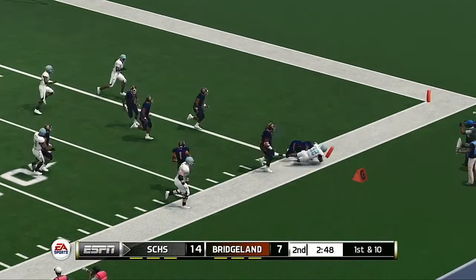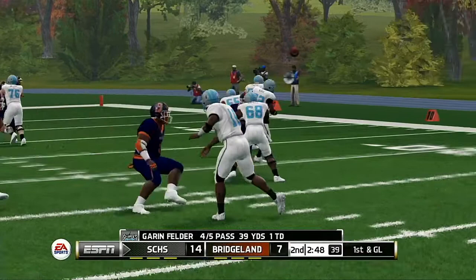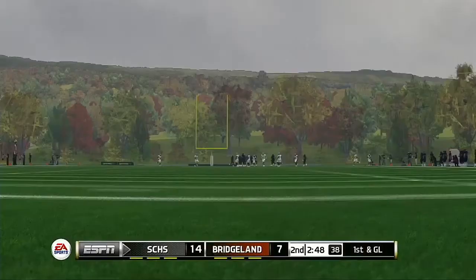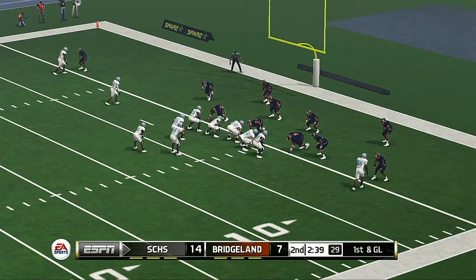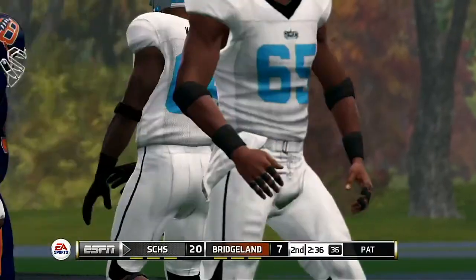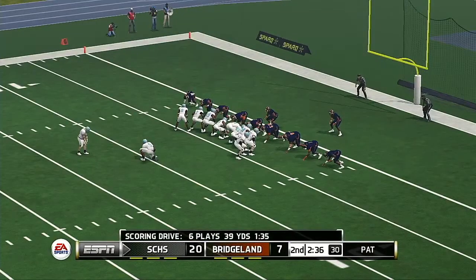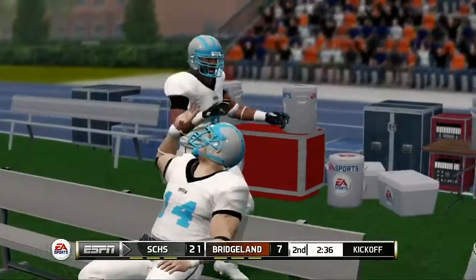They go with a screen here, and the halfback's got it. He's knocked out of bounds at the 1-yard line. Hoping to go up two touchdowns here. And the halfback took it in for the score. Yep, he punched that in from a short distance. He had great blocking up front on that play. And he tacks on the extra point.